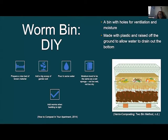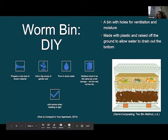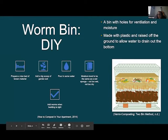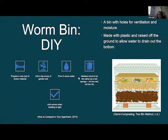And for the worm bin, I did have this here also. It's similar to Jerry's, but it's supported by, in this example, two bricks. You can also use the little leftover sour cream containers to elevate it. The tray down here would collect the moistness coming down from the worm bin, and you want to make sure it's ventilated and the worms are happy and content in their little environment.